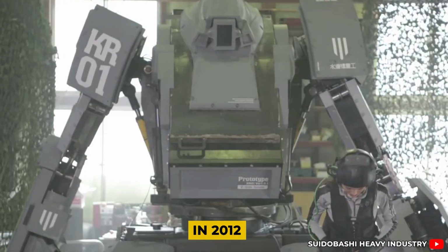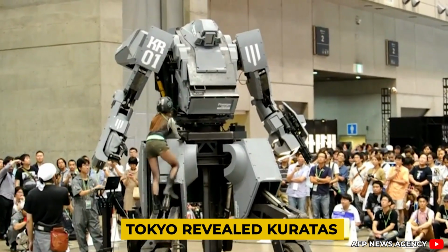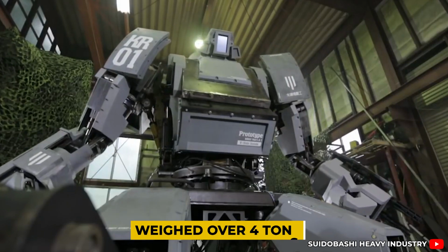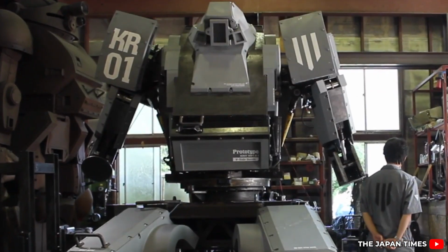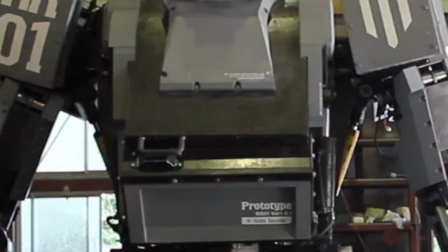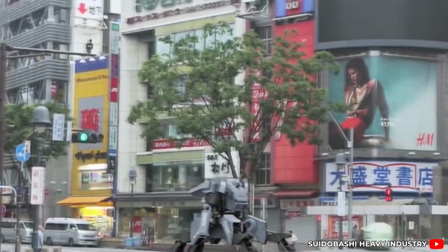Everything changed in 2012 when Suidobashi Heavy Industry in Tokyo revealed Kuratas. This giant machine stood around 4 meters tall and weighed over 4 tons. A single person could climb inside a small cockpit behind thick glass panels. Hands moved over simple controls to guide arms fitted with BB Gatling guns. This machine could roll at a slow walk on 4 wheels, hidden under heavy armor plates.